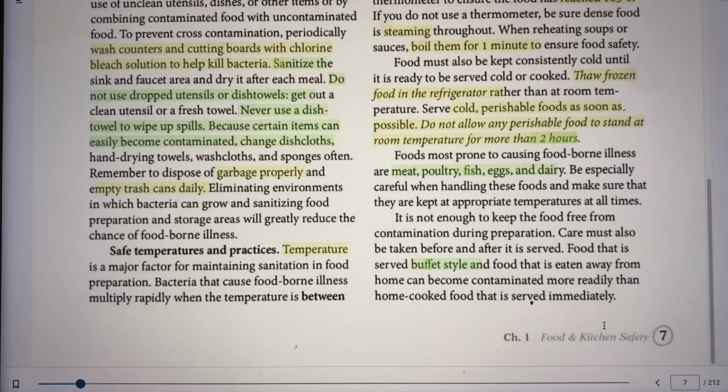Serve cold, perishable foods as soon as possible, and do not allow any perishable food to stand at room temperature for more than 2 hours. You don't leave food out for more than 2 hours. Even pizzas and stuff, you shouldn't leave them out all day. Put them in the refrigerator. Bacteria can get into food, and 2 hours is the limit for leaving food set out, right?